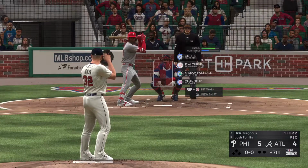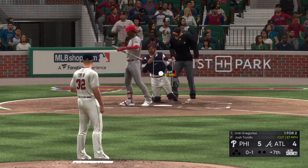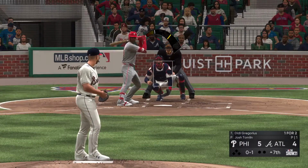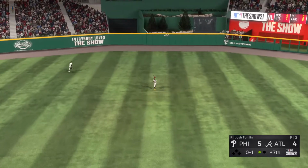Number 32. Here's Didi Gregorius. His history with Josh Tomlin, just a 1 for 12 career line. Fouled away. Sent in the air out to straightaway central. Acuna's there for it. 1 out.